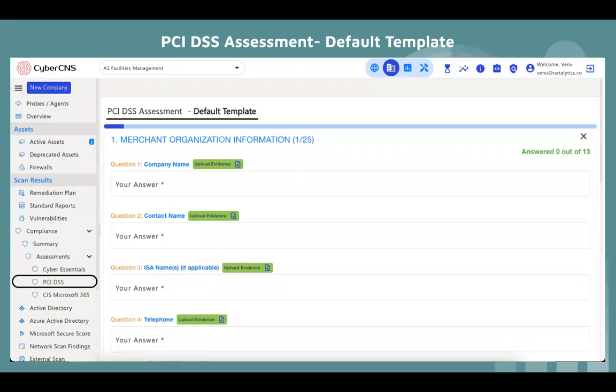And the beauty of this is that if you have uploaded some of these documents as part of the template, then each time you generate an assessment, these documents automatically get attached. And so you don't have to repeat this process over and over again.